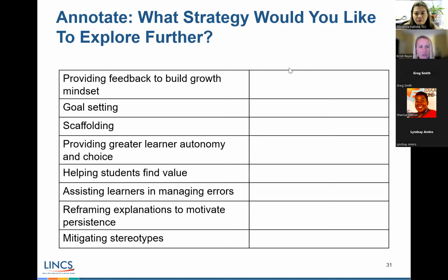Okay, so we've gone over some specifics of these three themes, more practical strategies to implement in the classroom, like providing feedback to build growth mindset, goal setting, scaffolding, providing greater learner autonomy and choice, helping students find value in their instruction, assisting learners in managing errors, and reframing explanations. So when a student says something negative, change that negative statement into a growth mindset statement. Mitigating stereotypes.